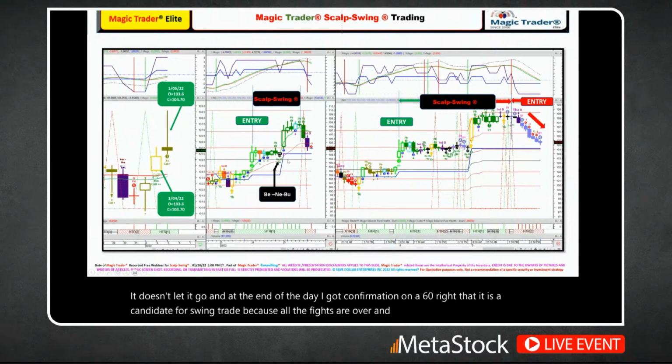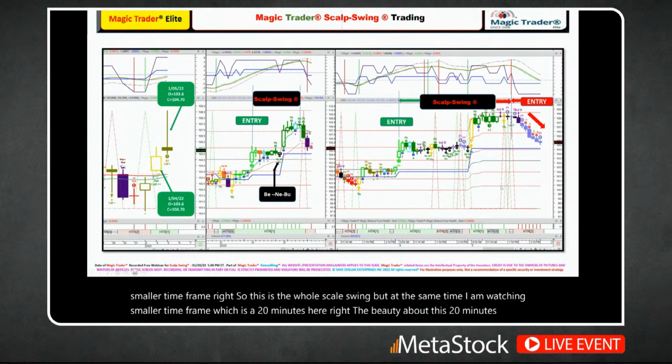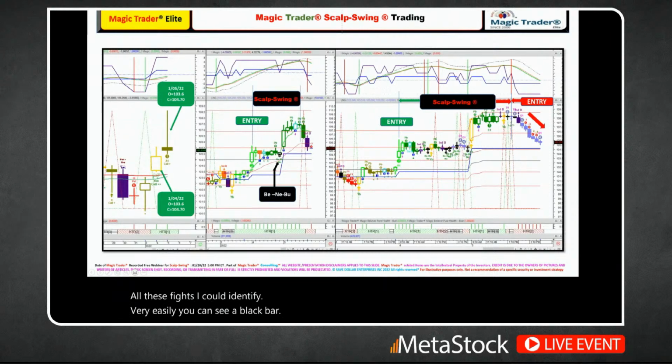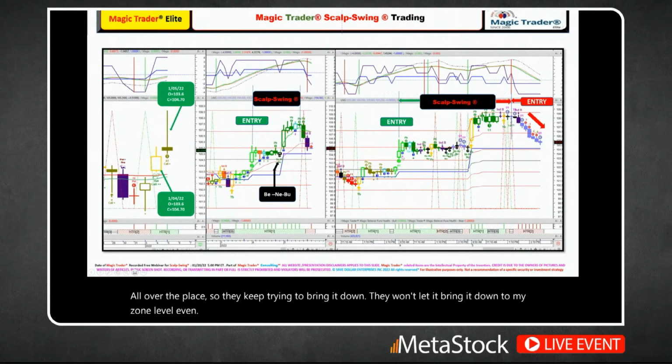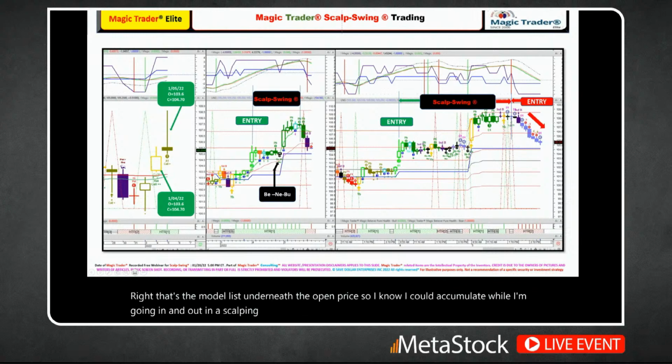So let's manage the smaller time frame, right? This is the whole Scalp-Swing, but at the same time I am watching a smaller time frame, which is 20 minutes here. The beauty about this 20 minutes is that all these fights I could identify very easily. You can see a black bar all over the place. They keep trying to bring it down, but they won't let it come down even to my zone level, which is more or less underneath the open price. So I know I could accumulate while I'm going in and out scalping, and that gave me the confidence to keep it overnight.